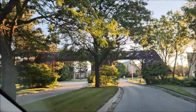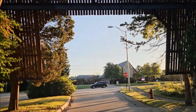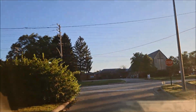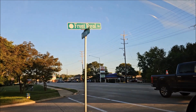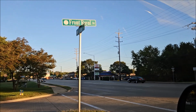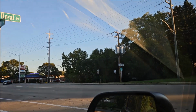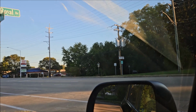There's always this cool overhang here, too. Don't really know what that's about, but I've always liked that. Julasco's right over here. At Front Royal Drive. And I could have technically crossed by the stoplight and just walked over to the trail over there, but I figured, man, let's just drive over there.